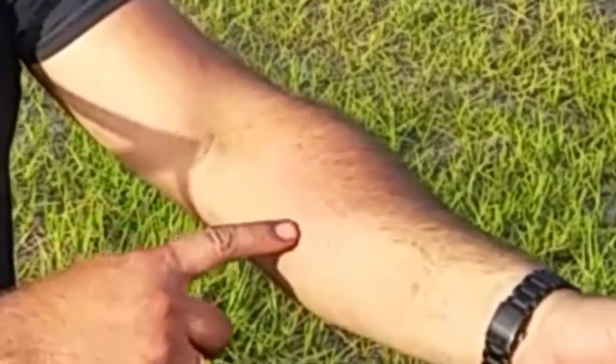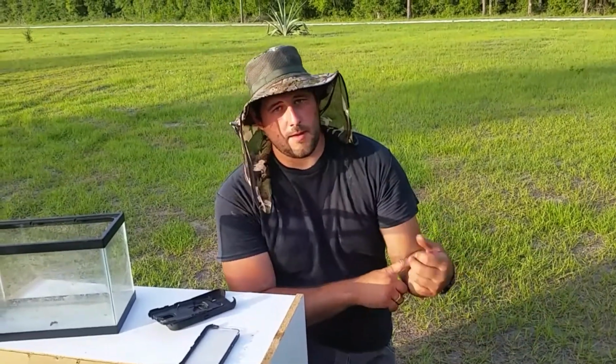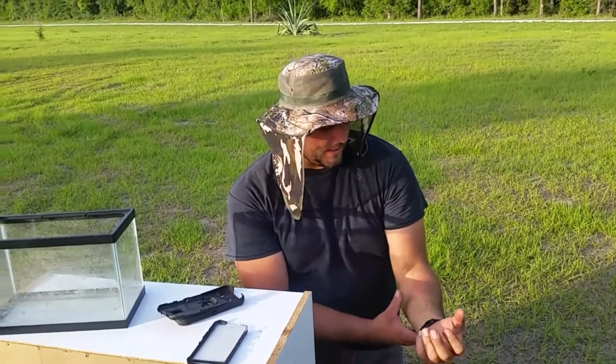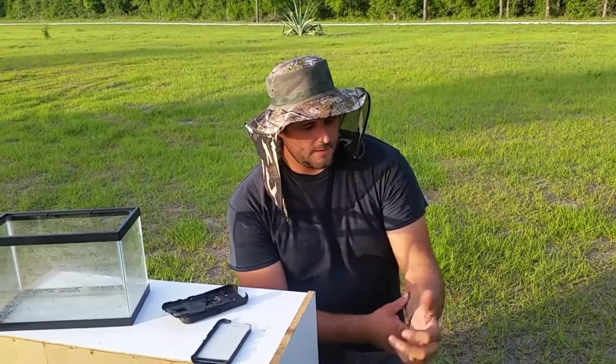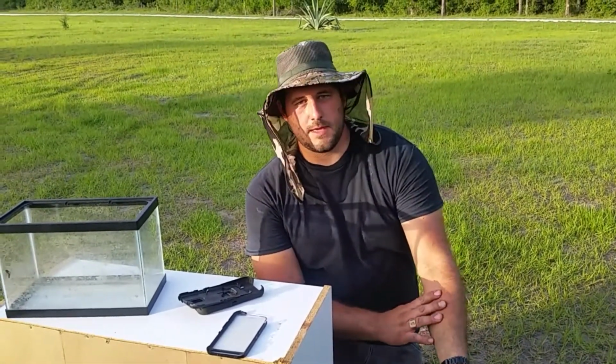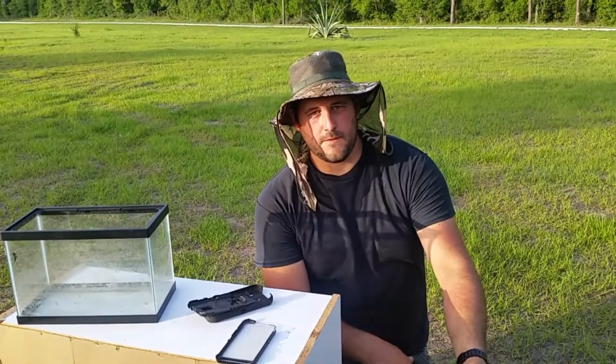Okay, so you can see it's starting to spread already. So that's where the sting was. Still throbs, still hurts. Feels like a pulsing in my arm. And I can still move my arm just fine. I can feel it kind of moving up. The poison's spreading. And I guess we'll see in about 30 minutes or so how the pain feels again.